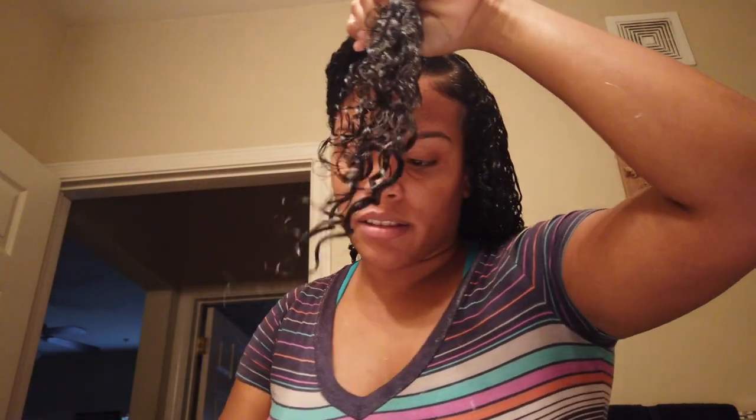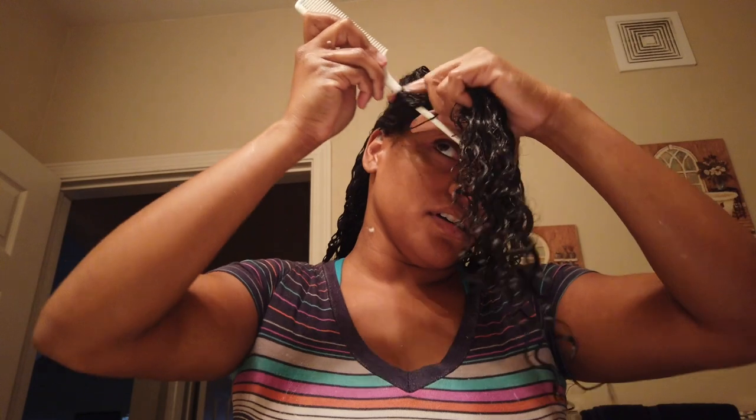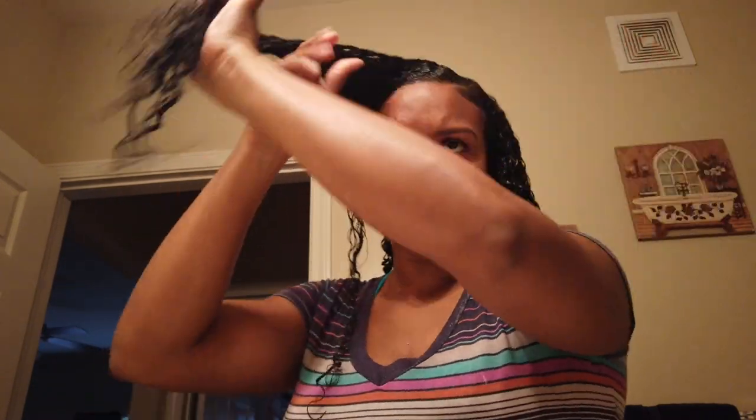Okay, so when I get to this section where it's right over my ear, then I start to part from here forward into my face. So I'm going to take the comb and make a section like this. And this part I do put up normally with a clip, like that. And I do the same technique.